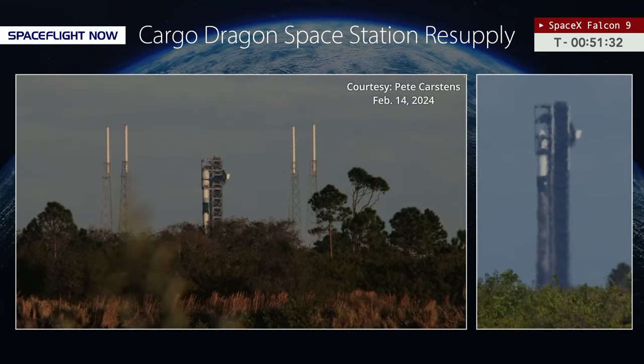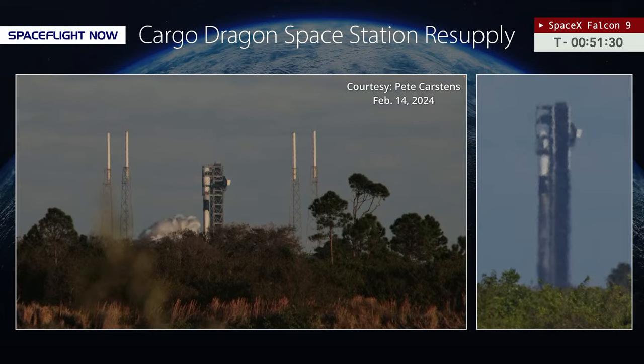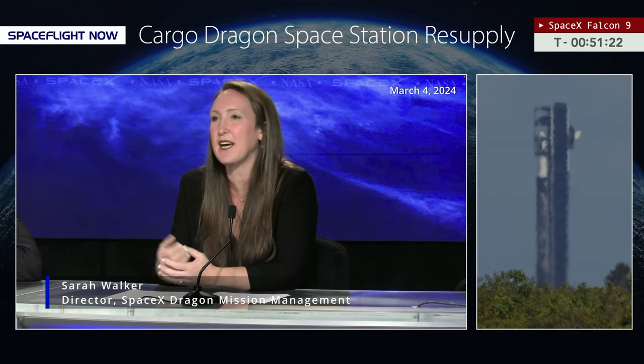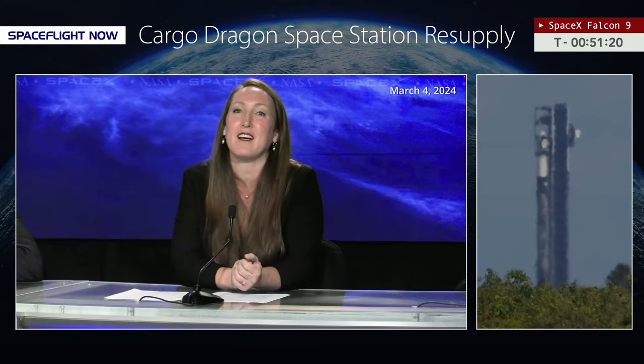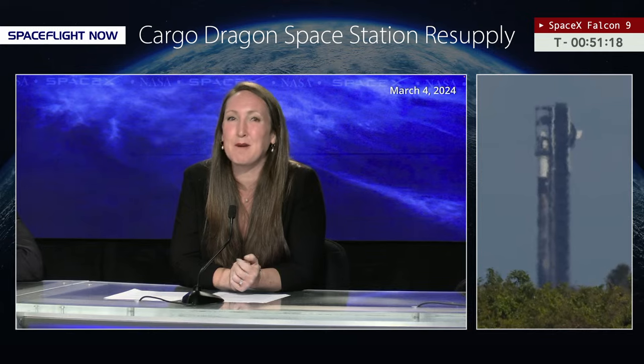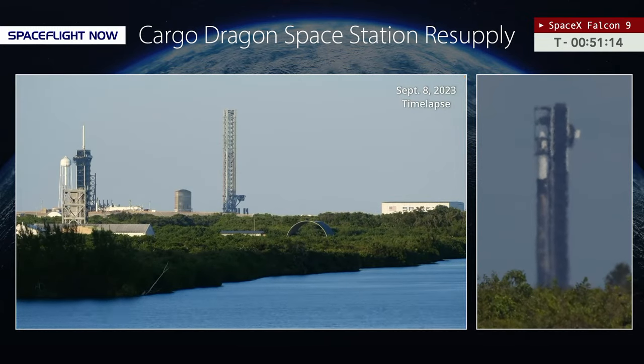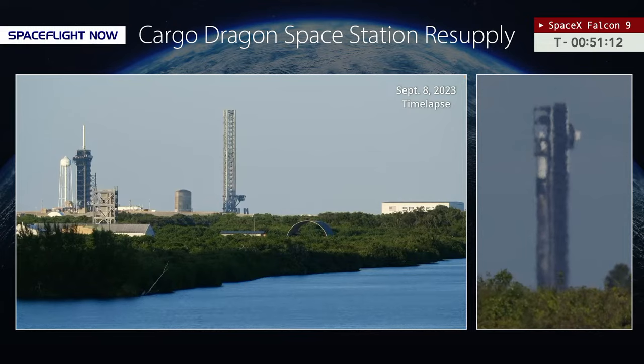The one at Pad 40 will now allow SpaceX to launch Dragon missions from both of its Florida-based launch pads. It gives us the flexibility that if there's ever a traffic conflict on 39A and two missions have to launch at the same time and one of them's a Dragon, now we can move over to LC-40 and prioritize both of those missions. Over the course of 2023, SpaceX began moving tower segments out to Slick 40 and stacking the more than 70-meter tall tower.